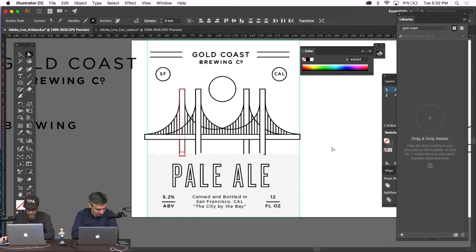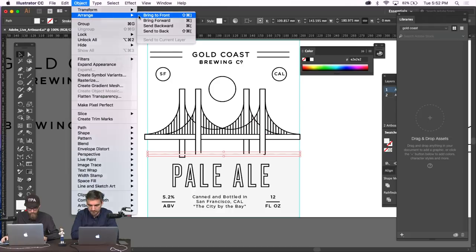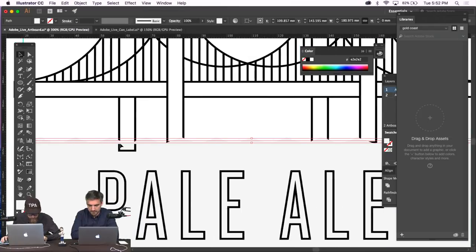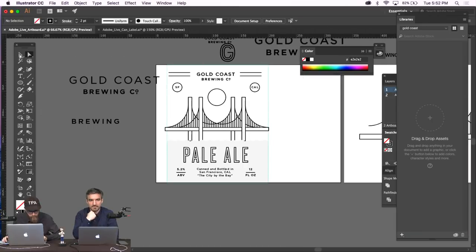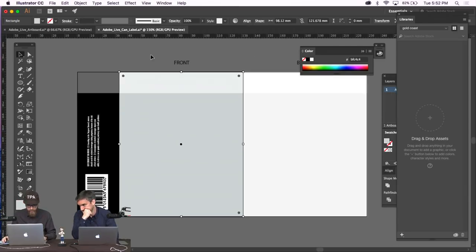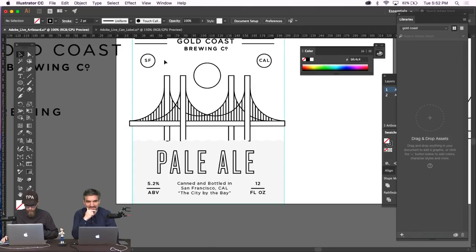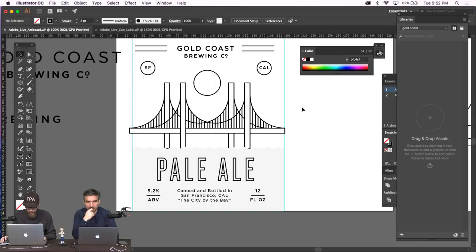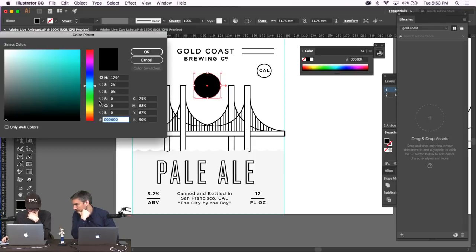Cool, so I'm going to move these below. Bring this to the front. Oh, I thought I brought it to the front. Maybe I didn't. Oh, I did. So now I'll start to mess with some different colors, and then bring this over into my actual template here. Right now I'll just experiment with some colors and start to think about what's going to be on the second panel. So I know I wanted to do some yellow, so I'll just start with the sun, because that's usually yellow, right?